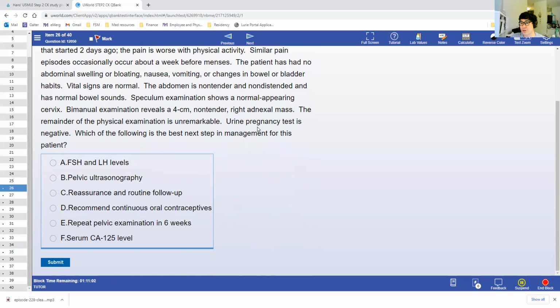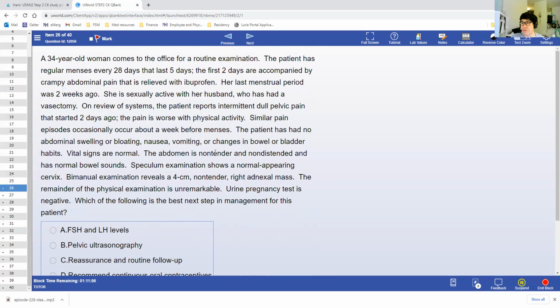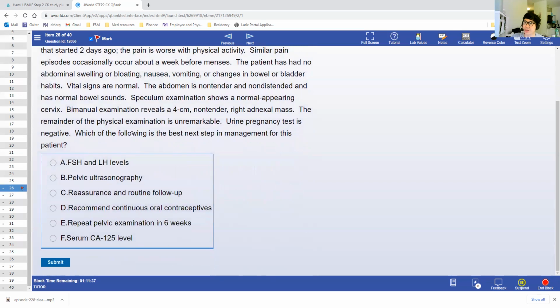This is a question about, I think, workup for ovarian cancer. This is a management question. Seems like some gyne pathology. 34-year-old, routine exam, regular menses, sexually active, intermittent dull pelvic pain that started 2 weeks ago. Oh, I saw this question recently. But she pretty much feels fine. Vitals are fine. Exam shows a 4 centimeter non-tender right adnexal mass. I remember this question, so I'm going to flag it just so I generally understand it.